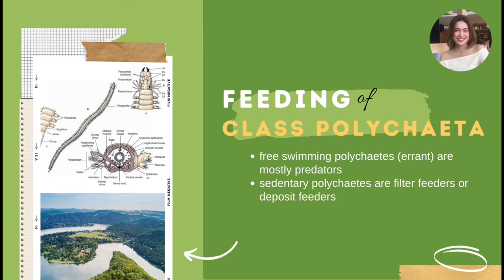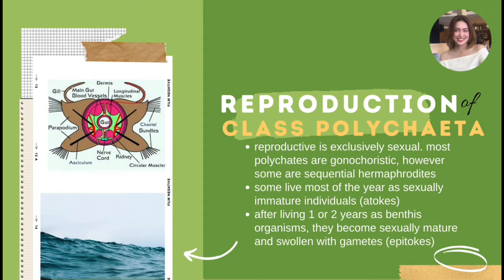Next, we have the reproduction of class Polychaeta. Their reproduction is exclusively sexual. Most polychaetes are gonochoristic, which means they're either male or female. However, some are sequential hermaphrodites, meaning they are one sex first and then change to being the other sex.